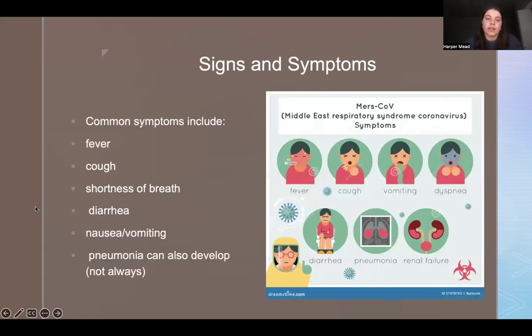Some signs and symptoms of Middle East respiratory syndrome. A lot of these are common with just a viral respiratory syndrome and similar to that of COVID. So you have fever, cough, shortness of breath, diarrhea, nausea, vomiting. Pneumonia is also common to develop, but it's not every time patients develop it, just every so often.